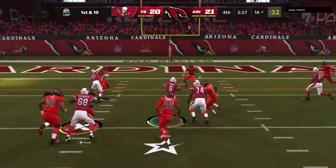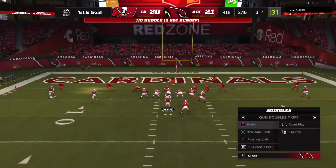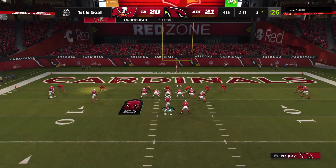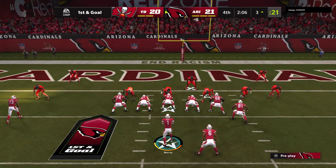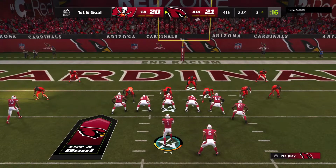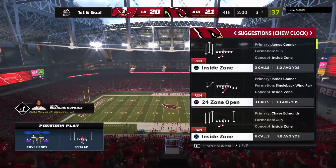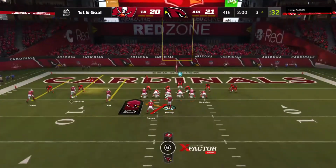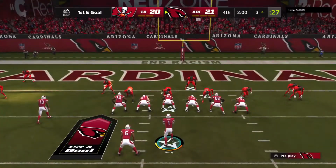On 1st and 10 is Counter. And stopped a few yards shy of the goal line at the 3. 51 yards rushing for him now, and he's carried the ball just 5 times. Fourth quarter, 2 minutes on the clock in a tight 1-point game. So the Cardinals, they've got the football here as we get you reset. They've got it 1st and goal as they search for what could be a game-sealing touchdown.